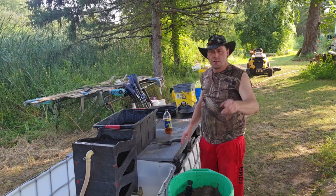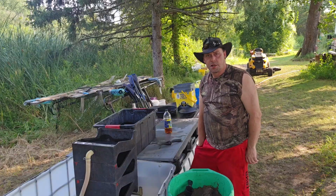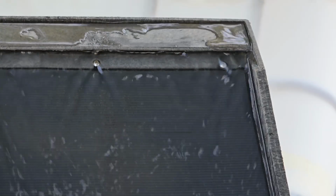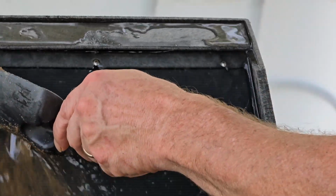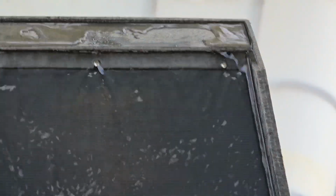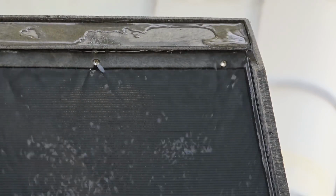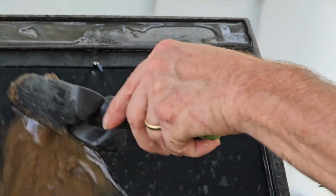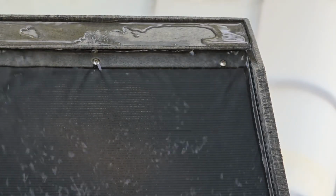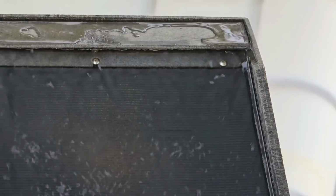Alright, if I see any more, guys, I'll bring you in for the shot so you guys get a chance to see it. Decided to go back to a shovel. I was getting sticky in that thing. That's a whole lot better. Getting that shot here.